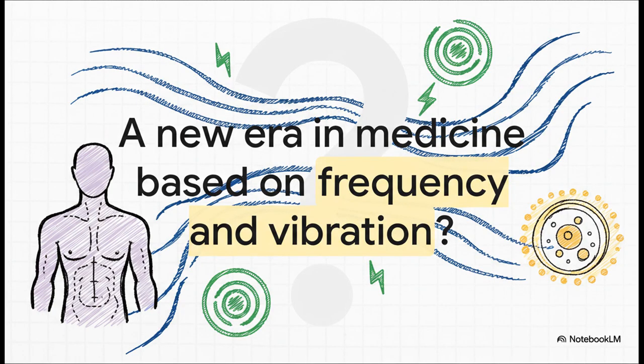So all of this, it really opens up a profound question, doesn't it? If our bodies are fundamentally electrical and vibrational, could we be on the verge of a totally new kind of medicine? One that focuses less on blocking chemical reactions and more on tuning the frequencies, the resonance, and the information that organizes life itself. It's a fascinating frontier to think about.